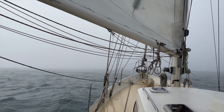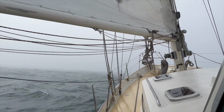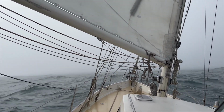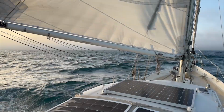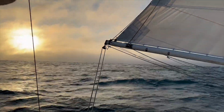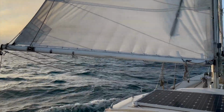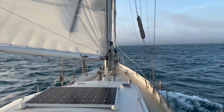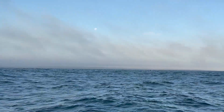The seawater and air around us are cold, courtesy of the Benguela current, which comes straight from Antarctica. There's still some fog left. There's the sun. But much better than a few hours ago. There we have it, Namibia!